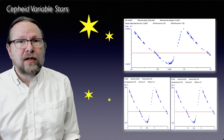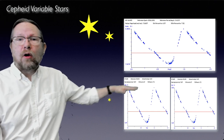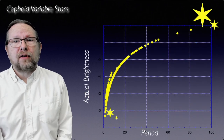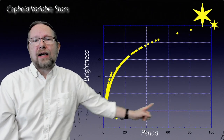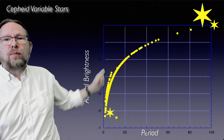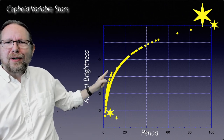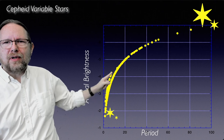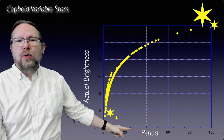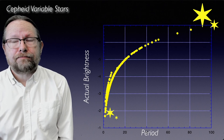If you look at 1,000 Cepheid variables in our galaxy, and you measure their period, how long it takes them to change brightness, and their luminosity, their maximum brightness, you get a graph that looks like this. Period is on the horizontal axis, so slow period, fast period, and their actual brightness is on the vertical axis, so dim to bright. And yeah, there's some weirdness going on here where there's actually a type 1 and type 2 that the graph splits, but for the most part, there's a very clear mathematical relationship between how bright the Cepheid is and how quickly it varies its brightness.